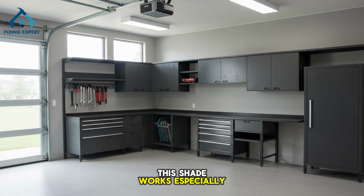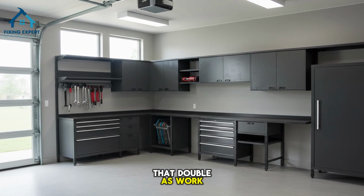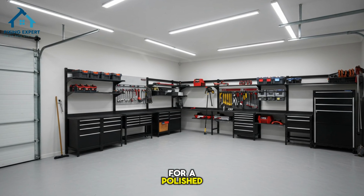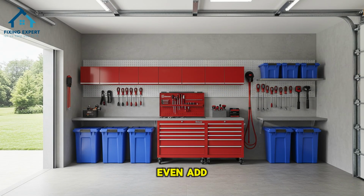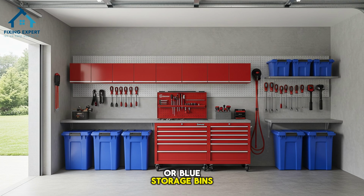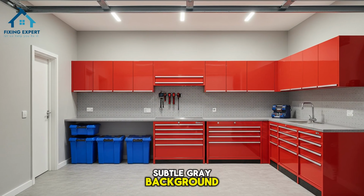This shade works especially well for garages that double as workspaces. Pair it with black or silver shelving units for a polished, professional look. You can even add pops of color, like red tool cabinets or blue storage bins, for contrast against the subtle gray background.